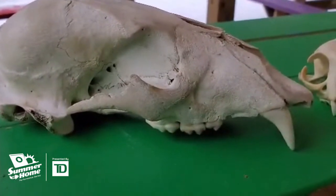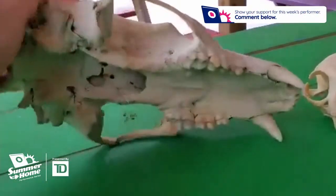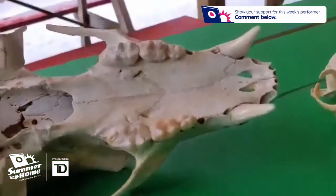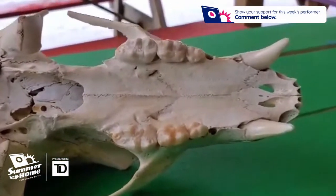This next skull, a lot of people think that this is a big carnivore in Ontario. They think it's a big mean predator, but it's actually an animal who eats both meat and plants. They don't eat just meat. They don't prey upon other animals that often.